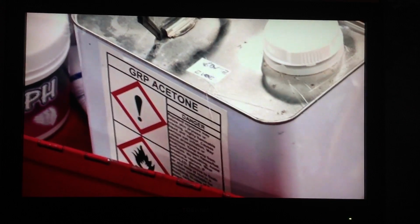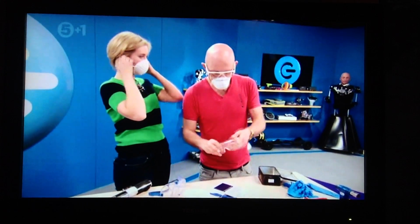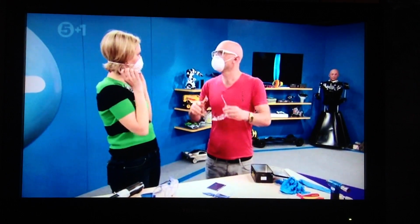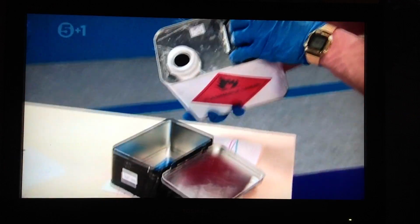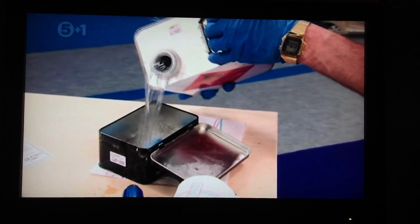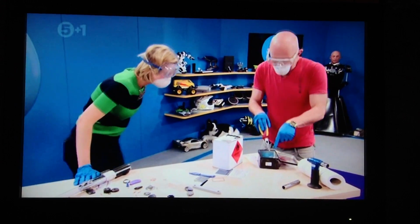Acetone is not a particularly friendly substance. The nail varnish remover. No, that's exactly what it is. But if used correctly and safely, it's fine. This is the acetone. So that's going to melt plastic? Yes. The first thing you should see, if you watch now carefully, look, can you see the blue, if I move it around, the blue dye of the plastic is coming off.